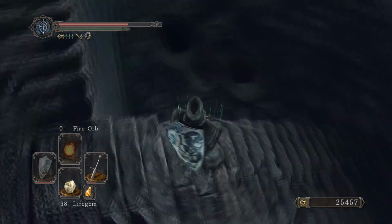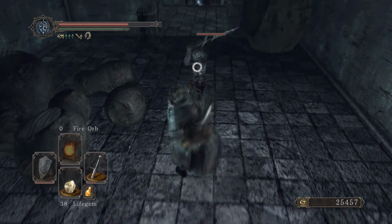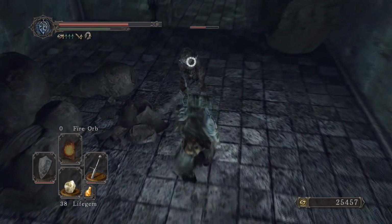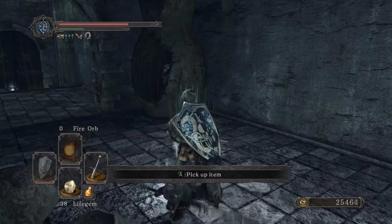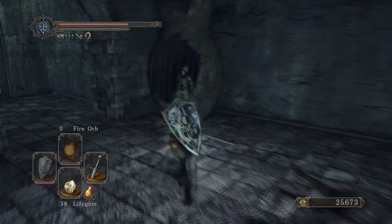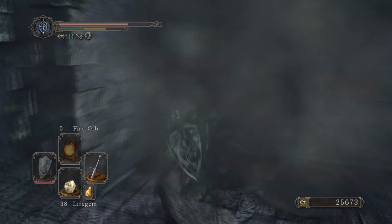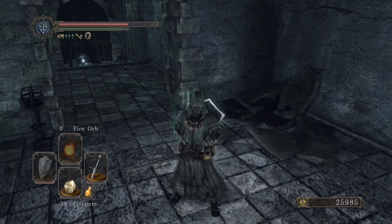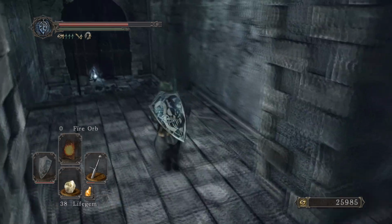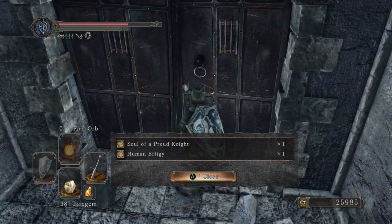Aha, see, that guy there is a real prick. What that guy does is he explodes. So yeah, what those guys do is they will run at you, and then they'll just go boom. And they do a fuck ton of damage, an insane amount of damage. What is this? Solar Proud Knight, Human Effigy.